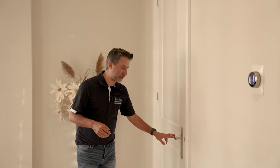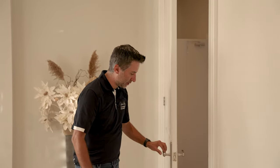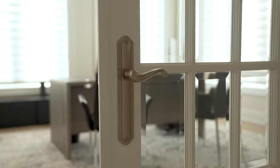What I really love about custom built homes or upgrades is they have a lot of small details that you really don't notice. This particular house has upgraded handles, which are all nice, heavy duty, stainless steel, and they look fantastic.